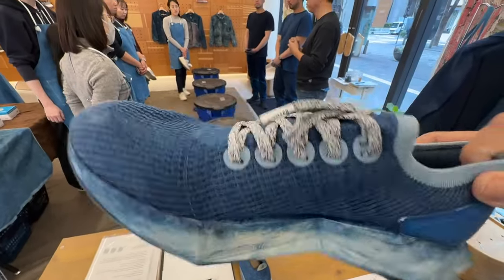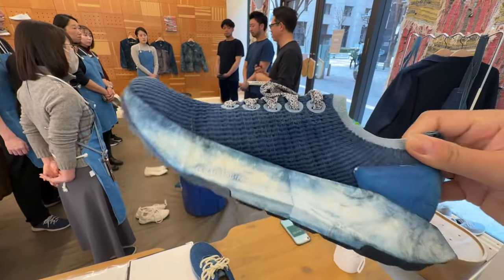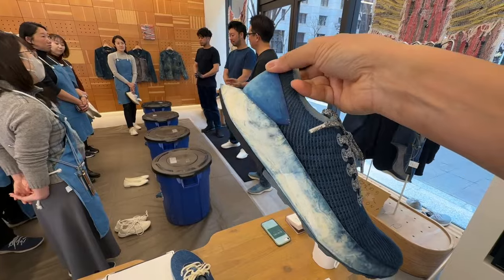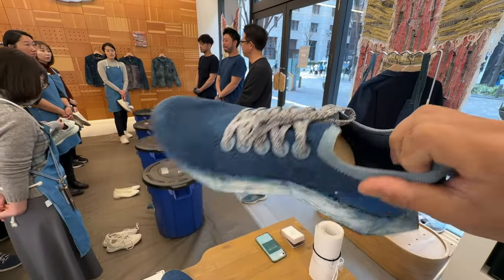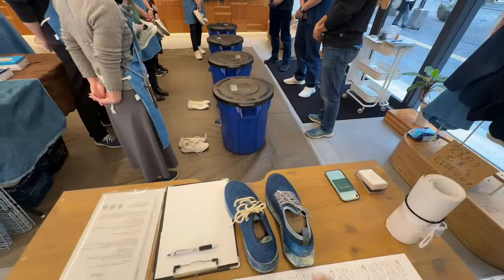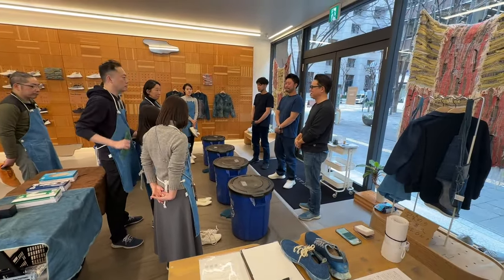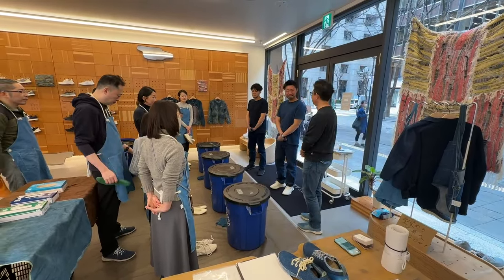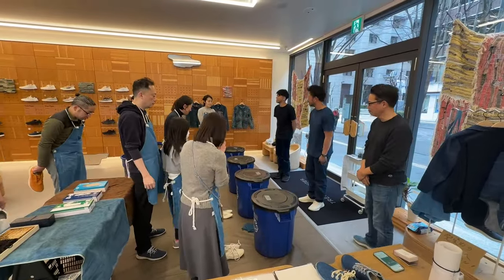So what do you guys think about this? This used to be white, like my shoes, and they gave it a second life. It looks kind of cool. I think this is a pretty cool idea. And it also supports the local artisans, because I know that as I travel around Japan, a lot of the crafts that have been going on for centuries are starting to die out because there's just not enough people to replace the masters that have been doing this for hundreds of years. And here's Watanabe-san.